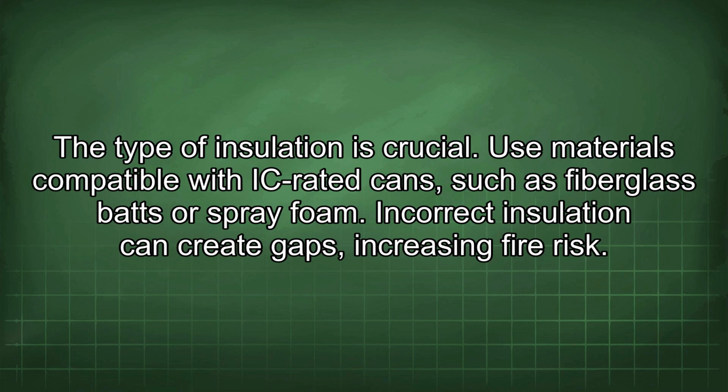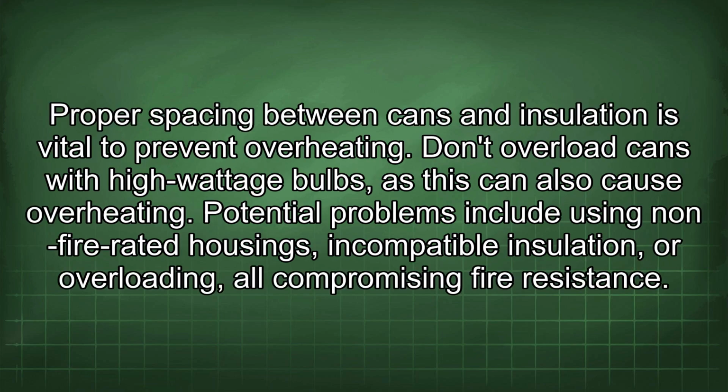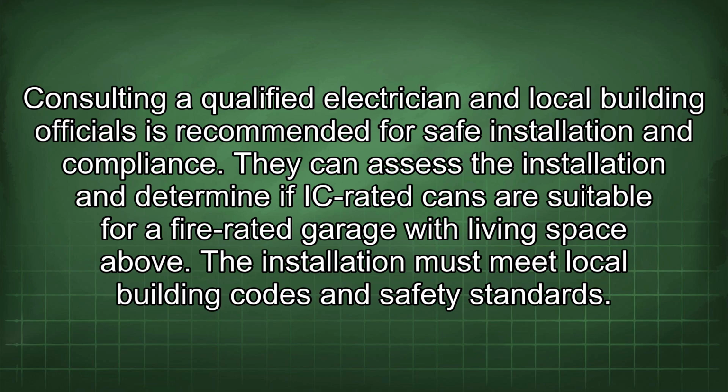Use materials compatible with IC-rated cans, such as fiberglass bats or spray foam. Incorrect insulation can create gaps, increasing fire risk. Proper spacing between cans and insulation is vital to prevent overheating. Don't overload cans with high wattage bulbs, as this can also cause overheating. Potential problems include using non-fire rated housings, incompatible insulation, or overloading, all compromising fire resistance. Consulting a qualified electrician and local building officials is recommended for safe installation and compliance. They can assess the installation and determine if IC-rated cans are suitable for a fire-rated garage with living space above.